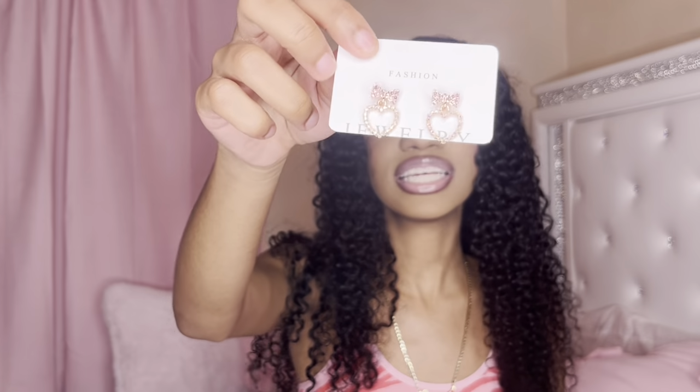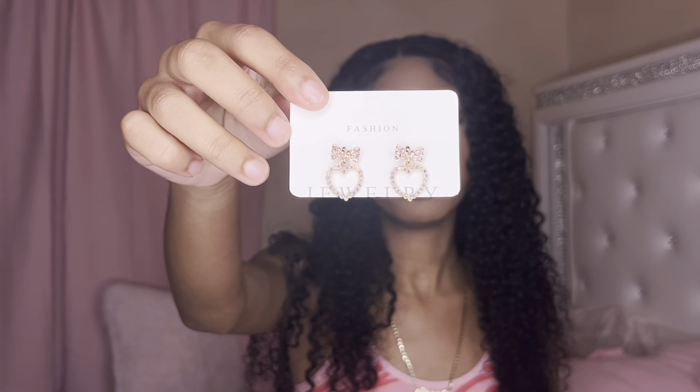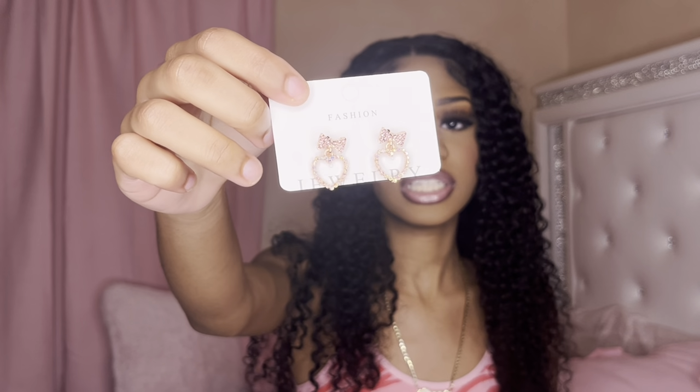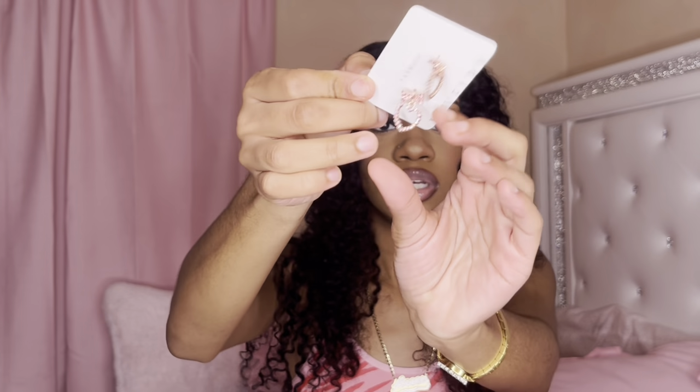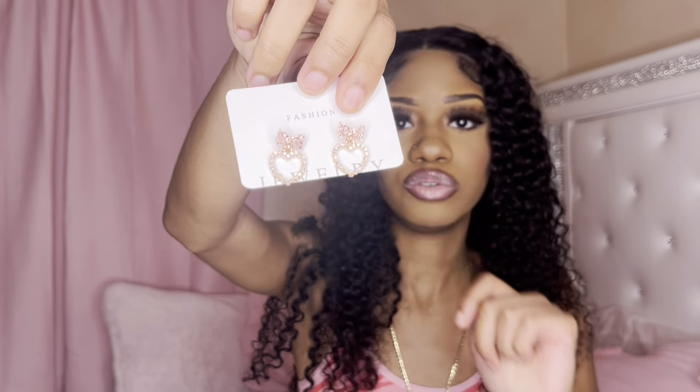I like these. The next set of earrings I got is these little pink heart earrings. I think these is really, really cute. They kind of like hoops, but not really, like they just really small. The back looks like this, and it got like little bows at the top. I think that's so cute.